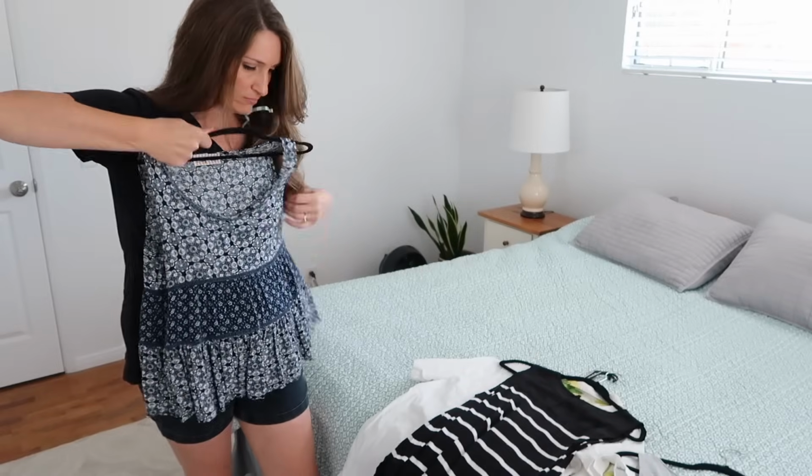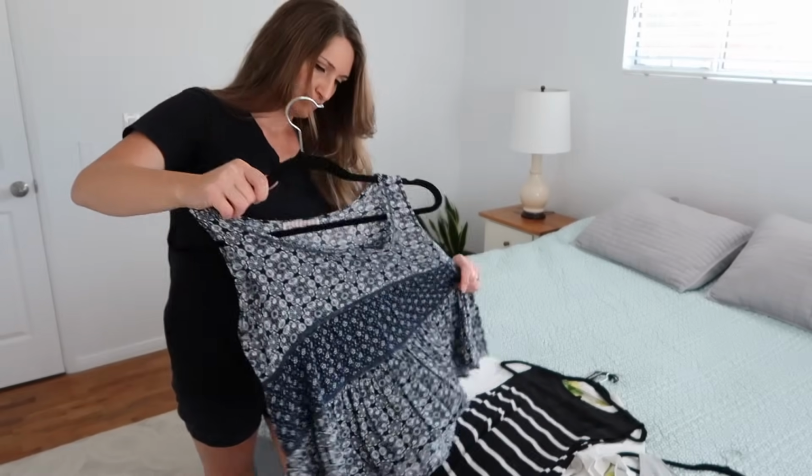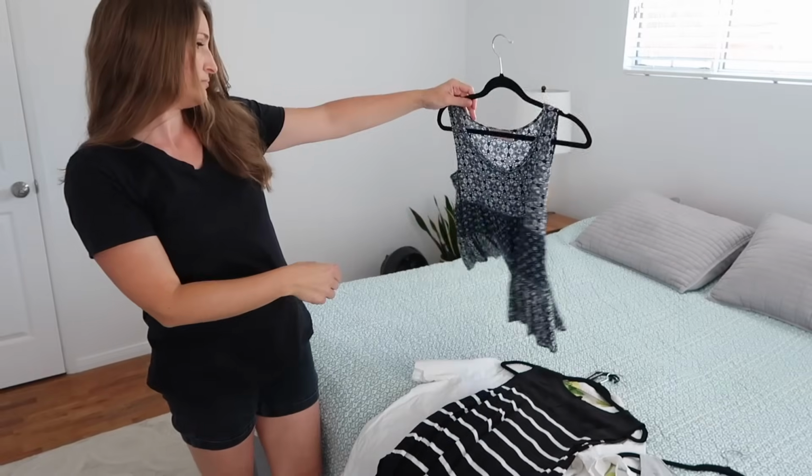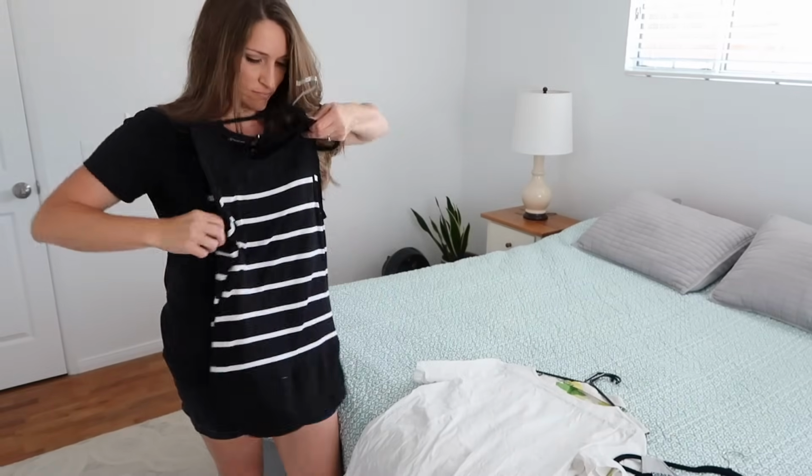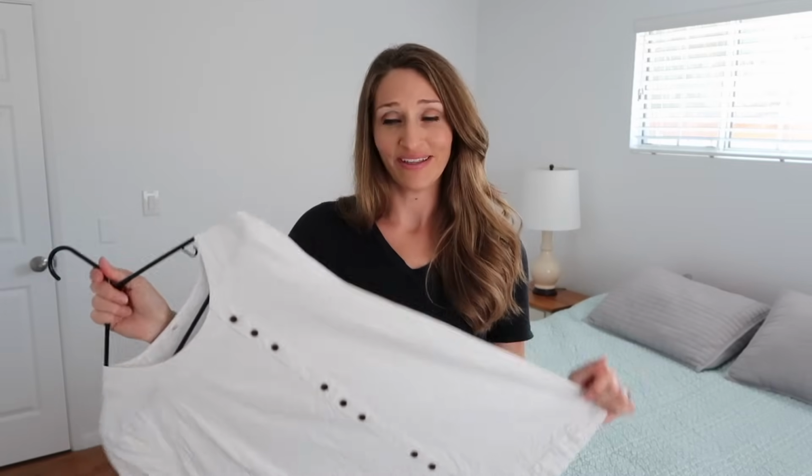But this is a good thing to think about, because sometimes we do hold on to things because they were expensive or we thought we would wear them, but we realize it's really not our style or it just doesn't fit us anymore. After trying this on, I am definitely going to declutter this.